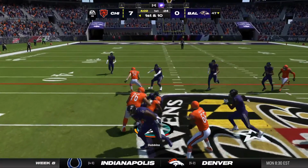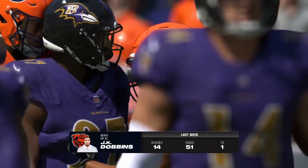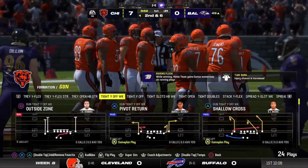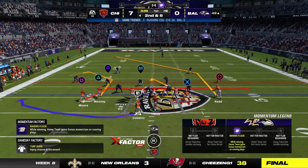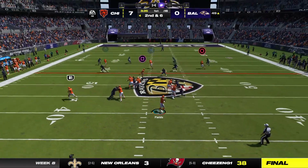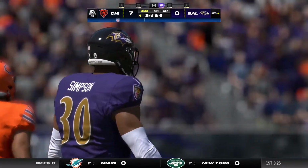The drive will commence with a run by J.K. Dobbins. And he'll manage to pick up about 4. It's 2nd down. The numbers for him from a week ago: 14 carries, 51 yards, and a touchdown. He comes into this one ranked 9th in the NFL in rushing. I think that every member of that offense knows exactly where he sits. You can see it from every one of them out there. They're all fully committed to making this a game where he really breaks free and climbs a couple of spots.